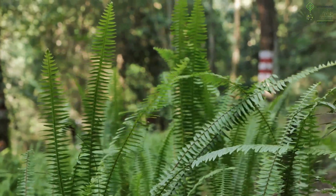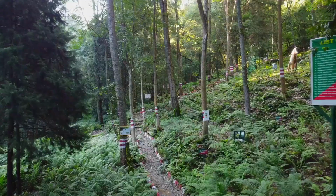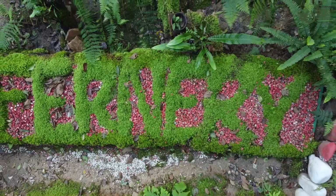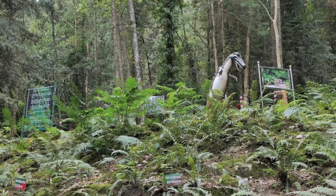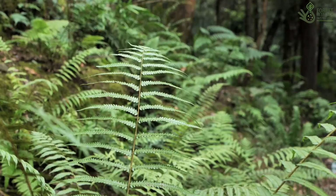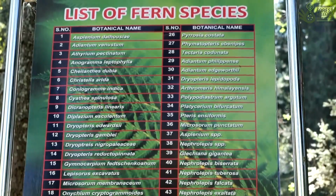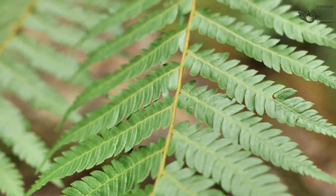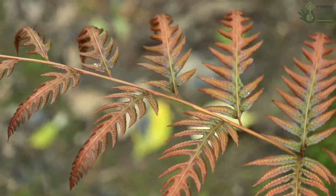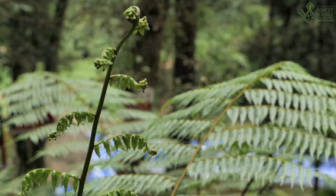To ensure better protection for these species, India's first and largest open-air fernery has been developed in Uttarakhand's Ranikhet town. Sprawling over an area of 4 acres, this fernery is home to around 150 species of ferns, most of which are endemic to Uttarakhand hills. Some hold medicinal value, while some are threatened species that demand care and conservation.